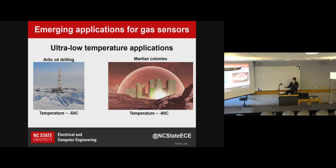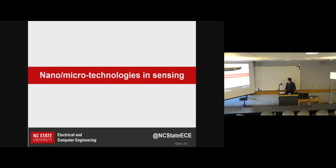So the gas composition is different. There's a lot of dust that is there. So these gas sensors can easily get affected because of this dust that is all around the place. So there are a lot of conditions that need to be thought about if you want to develop sensors for these kind of emerging applications.